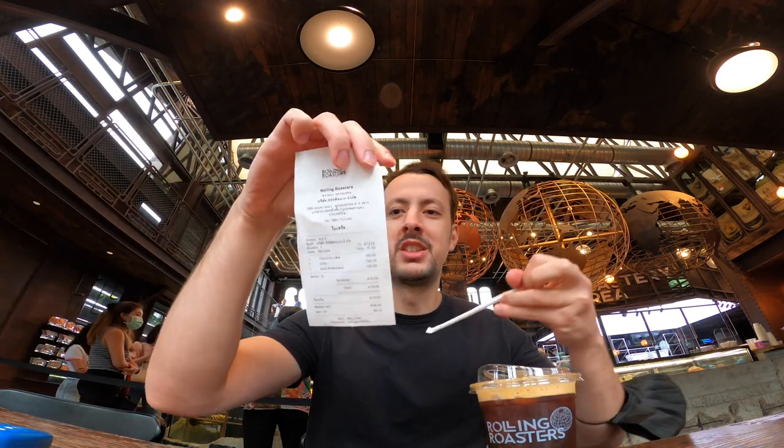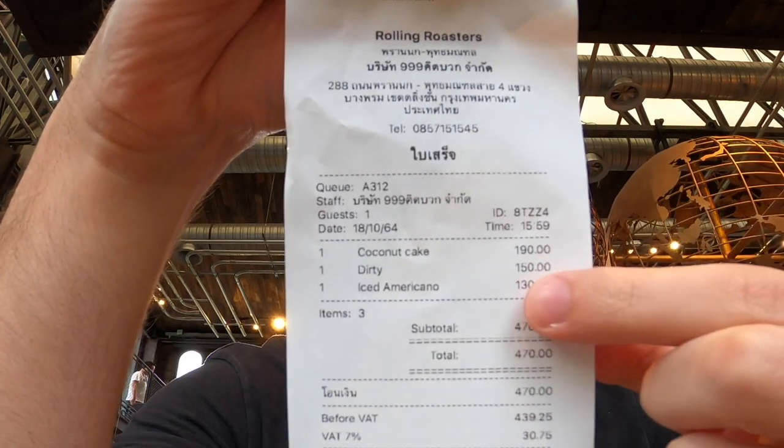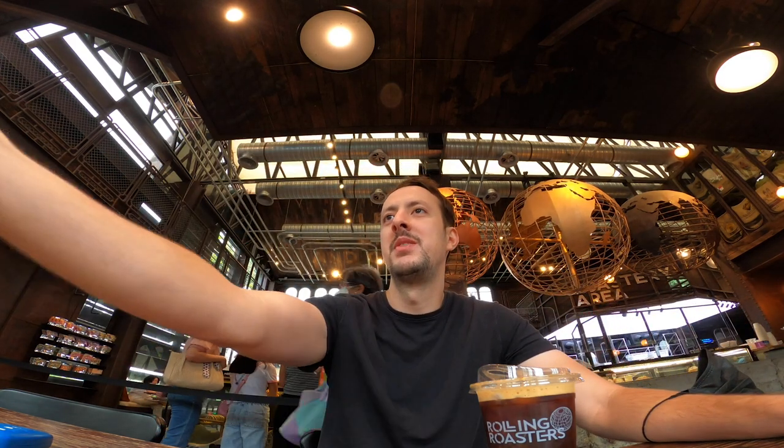Okay, enjoy your dirty coffee. It's my dirty coffee. I'm not even joking, that's what it says on the receipt, look. It says, one dirty coffee, 150 baht. It's quite expensive, isn't it? This one 190. Is it like an espresso? Maybe it's like an espresso. I knew it. Here, let me taste. Right. No, it's strong. It's strong. I know. Maybe.